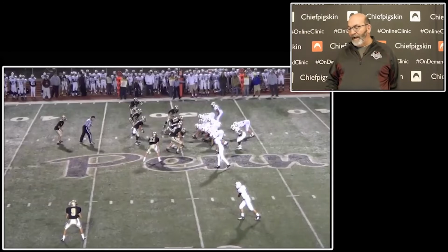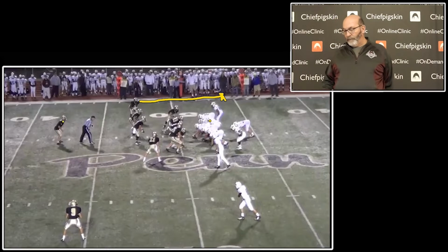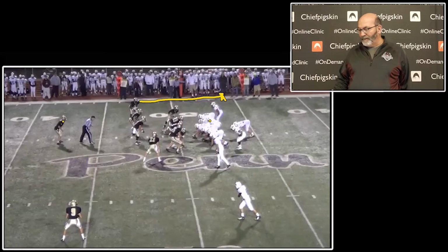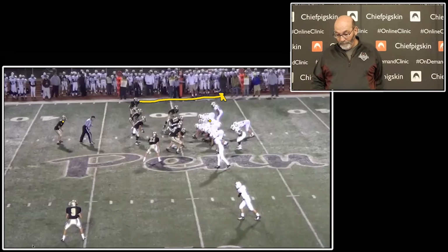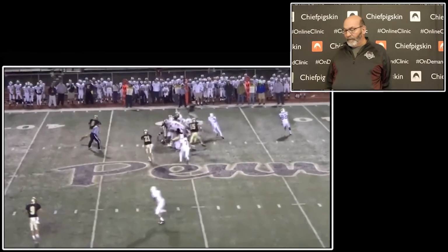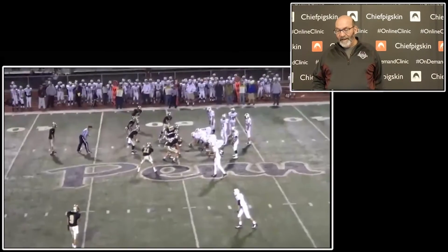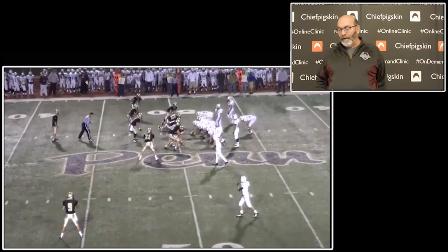We know that this corner is going to run right to the pitch, which basically puts one of our best players on one of their best players. So that kid needs to make a tackle, and this kid needs to make him not tackle. And very rarely, against a good defense, does the guy who's supposed to close down not close down.